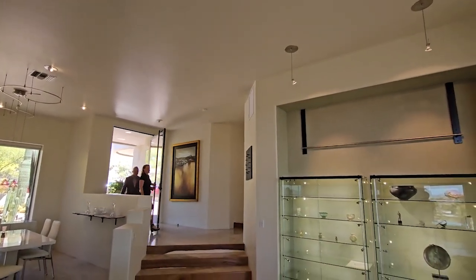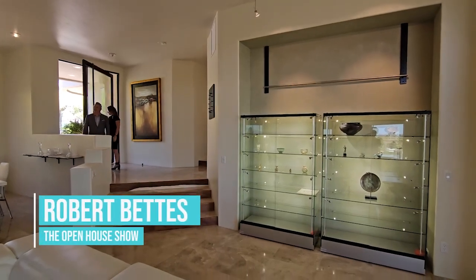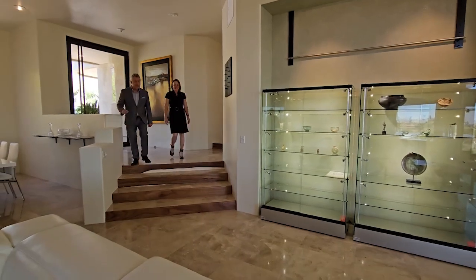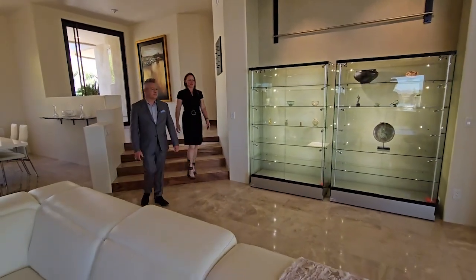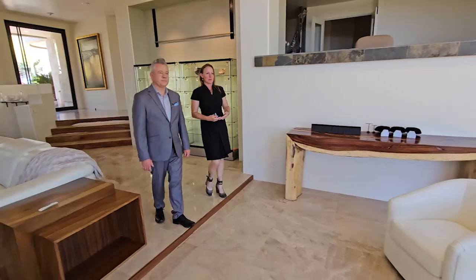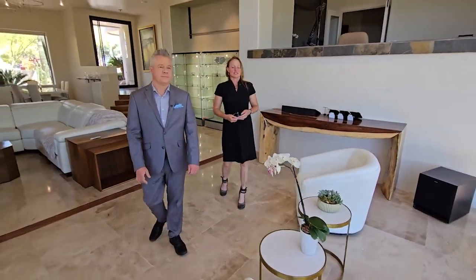Robert, welcome to the top of the hill. Wow, fantastic. Look at this beautiful home. And look at that view over there. This is the type of home that you can buy in Tucson for upwards of $2 million up at the top of the hill with the views of downtown, the Catalina Mountains in your backyard. It's just luxury at its finest in Tucson.